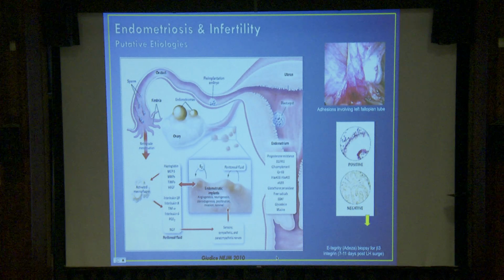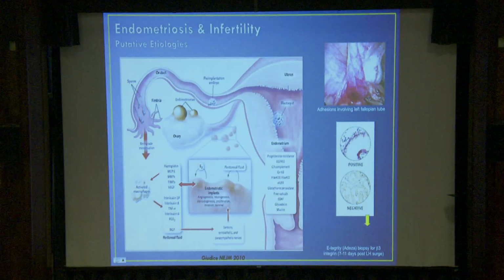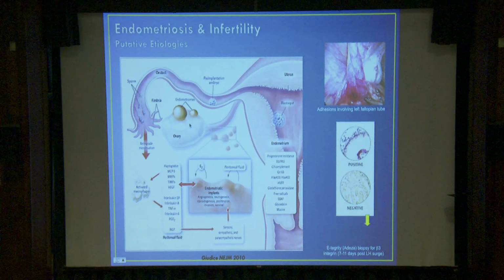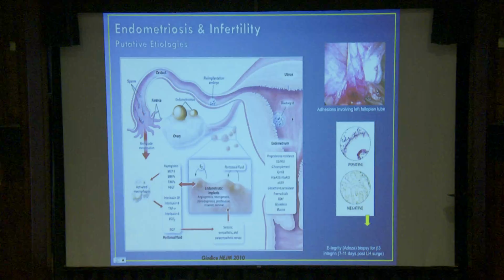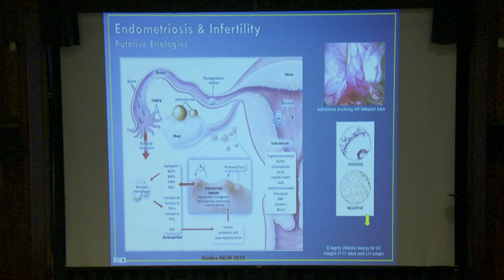Why is that? When we look at the infertility, endometriosis could affect all the factors that could contribute to the pregnancy. Peritoneal factor, ovarian factor, tubal factor, and endometrial factor. It's a toxic inflammatory organ.